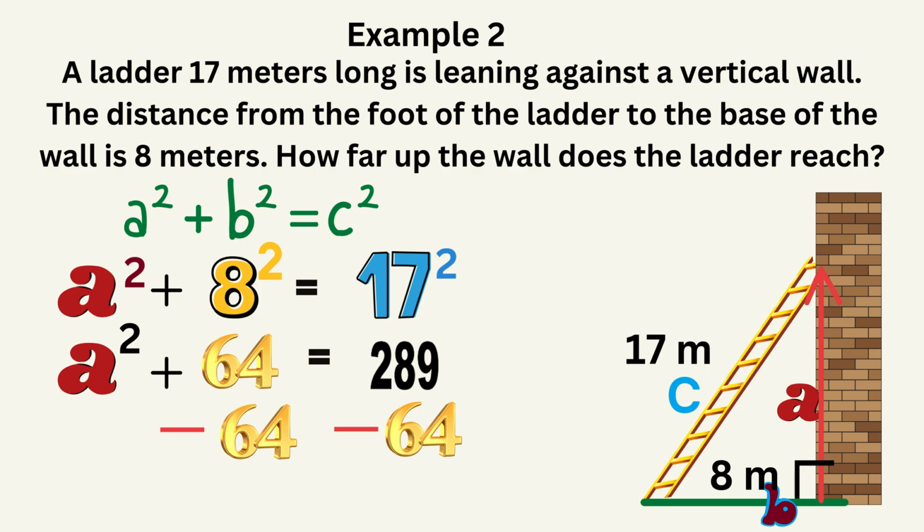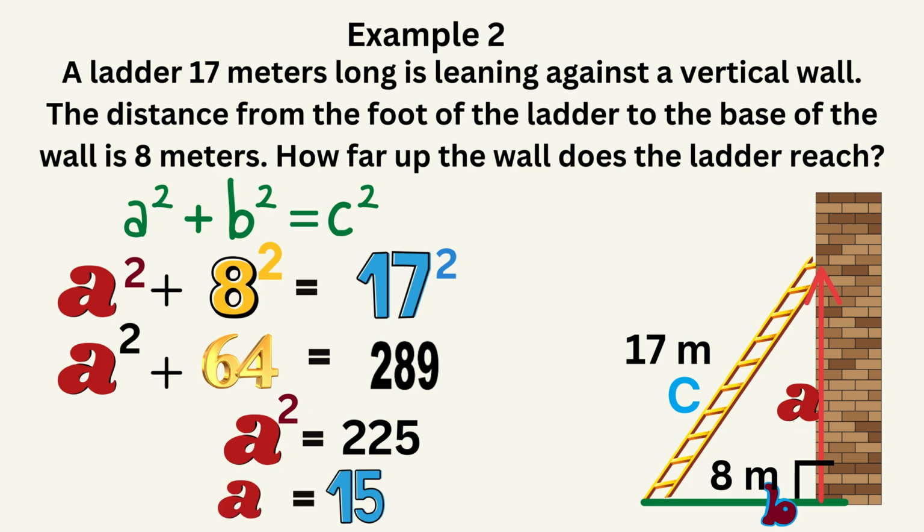If we subtract 64 from both sides, we get A squared equals 225. To find the value of A, we take the square root of 225, which is 15. Therefore, the ladder reaches 15 meters up the wall.